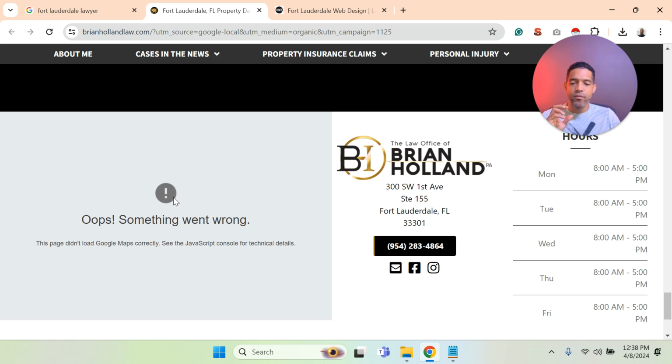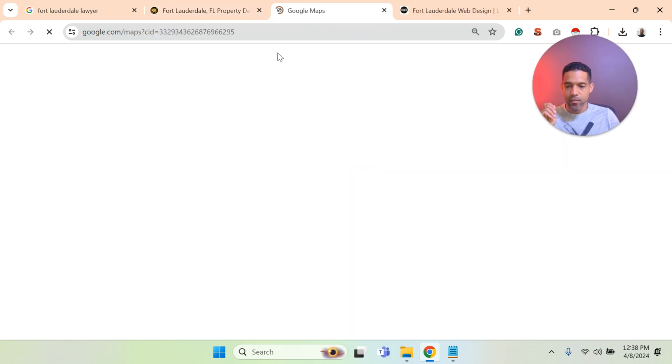And also, if you're going to have Google Maps showing, make sure that people can click on it to go to the directions. So click to map. In other words, they'll have the directions right away. I'm assuming this is working this way.